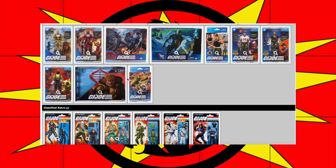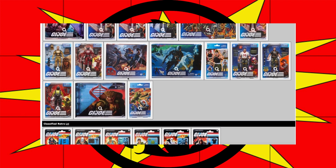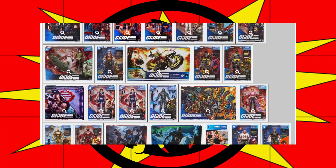However, I can't help but wonder if number 58, 59, and 60 might actually be 3 more Tiger Force / Python Patrol figures that haven't been announced yet, because at least here in the States, none of these figures have yet hit shelves.